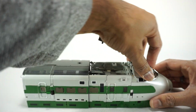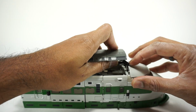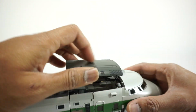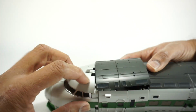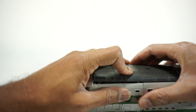Take the roof and hold this down. You have to push these so that the L's go inside. So you want these legs to go down and under. And then this has 1, 2, 3, 4, and then in the front 5, 6 tabs. So you got to get them all kind of in at the same time.